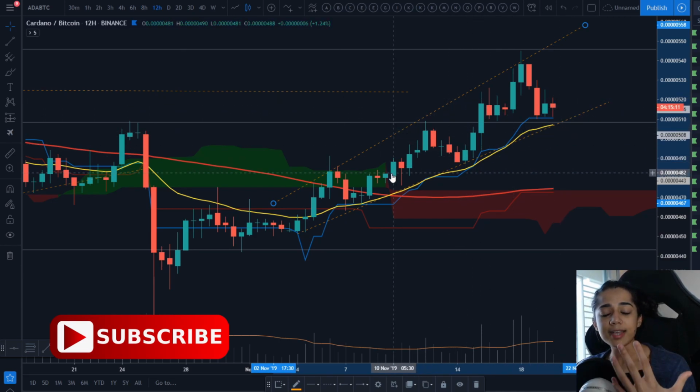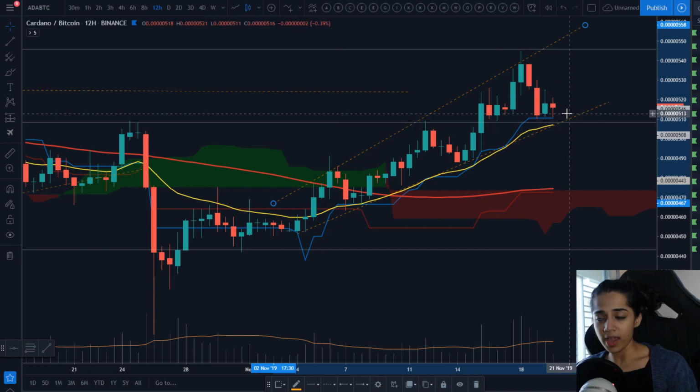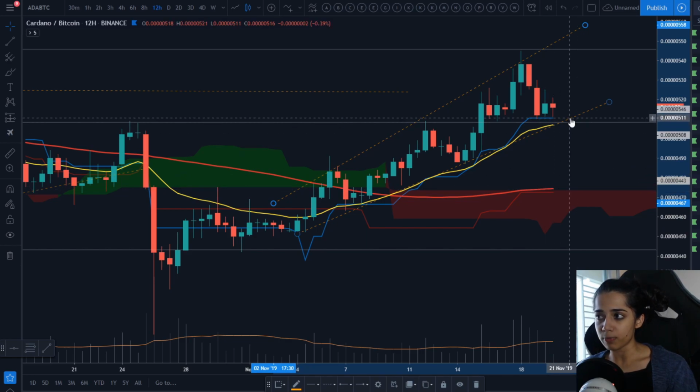Why? Because that is what is going to retain the overall bullish structure. When I say bullish structure, guys, it's very simple. I am talking about higher lows. I want to see ADA maintain its higher lows. If it breaks its higher lows, our trend is now officially broken. My premise, I got in based on the 12-hour trend. Now I am looking for price to get supported on the Tenkan.